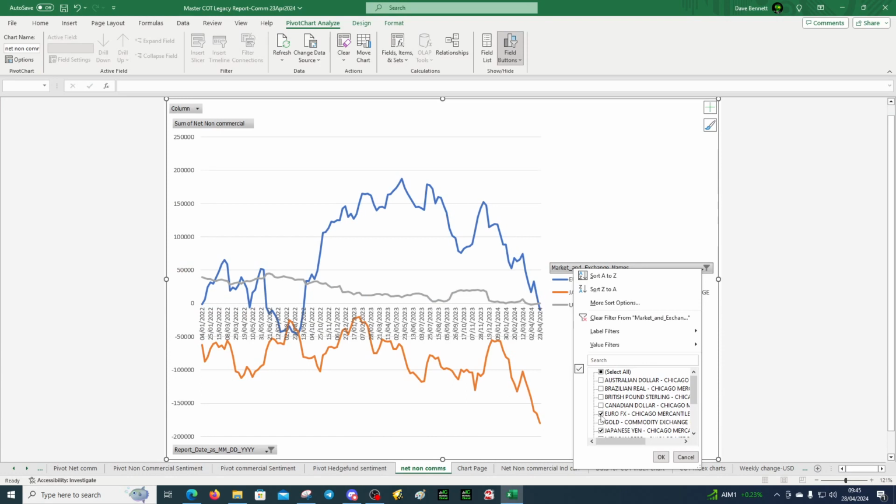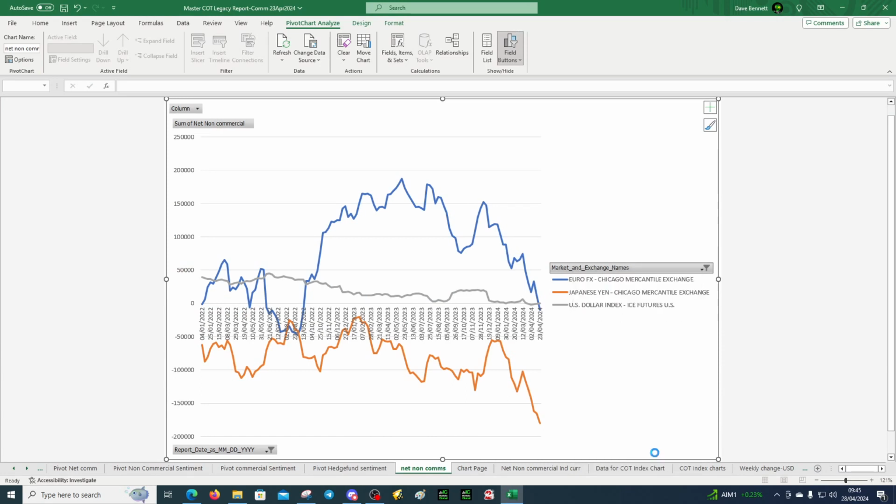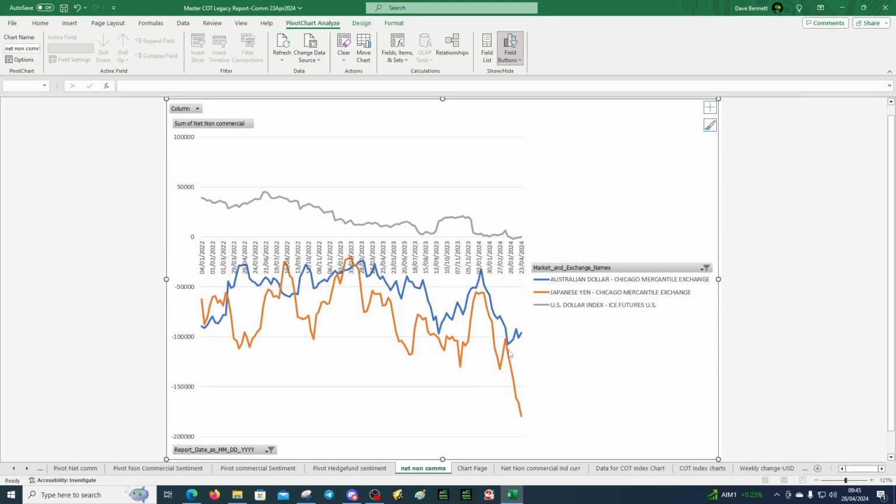So we can take euro off, put on Aussie. Aussie is now deviating away from yen, so that's okay, because we shouldn't be running them parallel, because one was a safe haven, one is a risky asset, and so they should be running in different directions, okay? And that poor old yen's really dumping, isn't it?